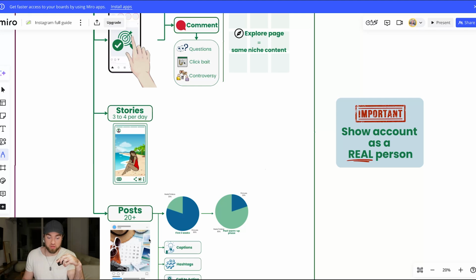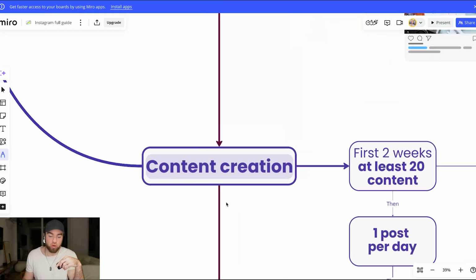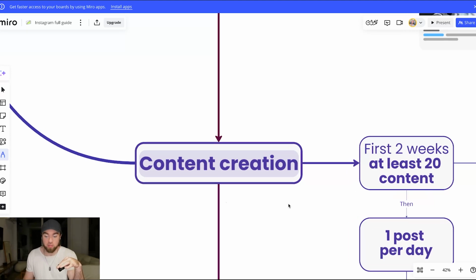But now let's move on to content creation, right? The questions around, oh, what type of content should I be making? Or how much content should I be making? And how much should I be posting? All those types of questions, right? People have those questions all the time, right? And to be honest, there's no correct answer, right? There's a couple different strategies you can do. I'm going to talk about a couple things here, right?